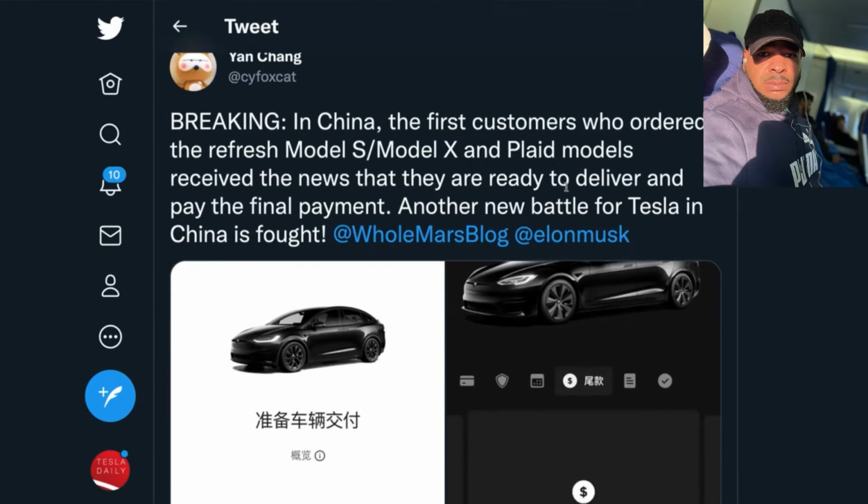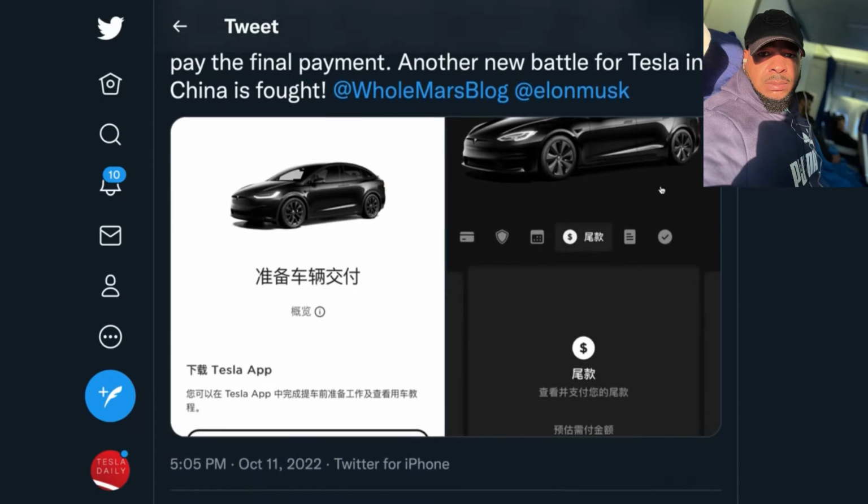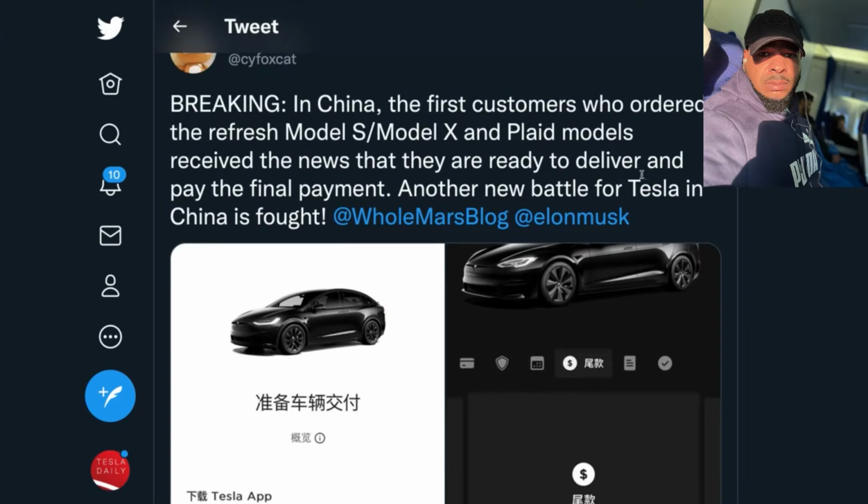It looks like Tesla is pretty ready to start deliveries. Sounds like a couple of customers that had ordered the Model S and Model X have now been told to get ready for delivery and to pay the final payment. So sometimes that prep for delivery part is not necessarily a great indicator of when the delivery is going to happen, but I believe the final payment is more of a final thing. So it looks like delivery is starting there pretty soon for China, which makes sense.